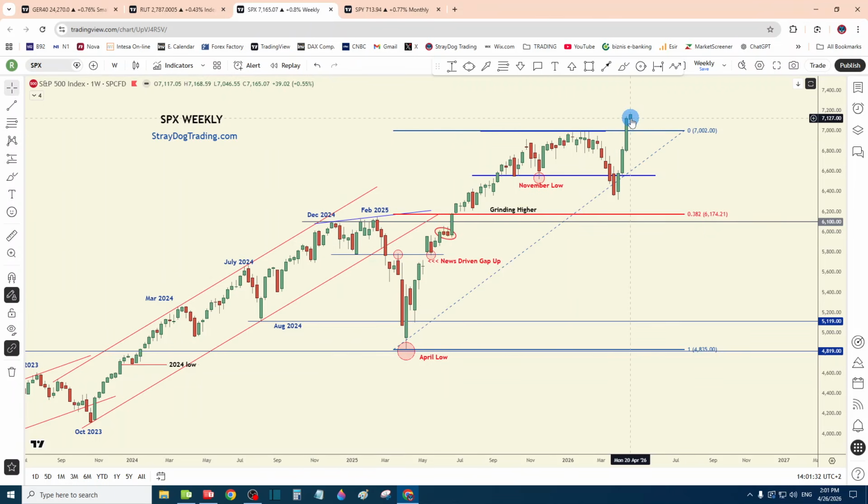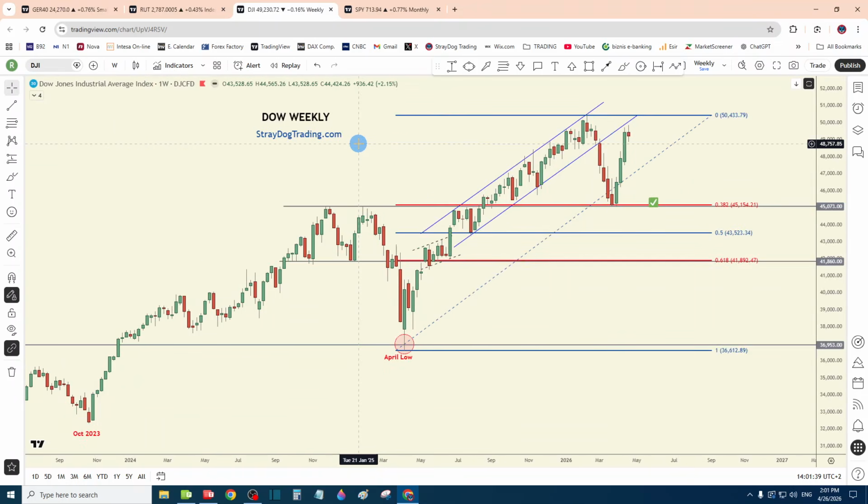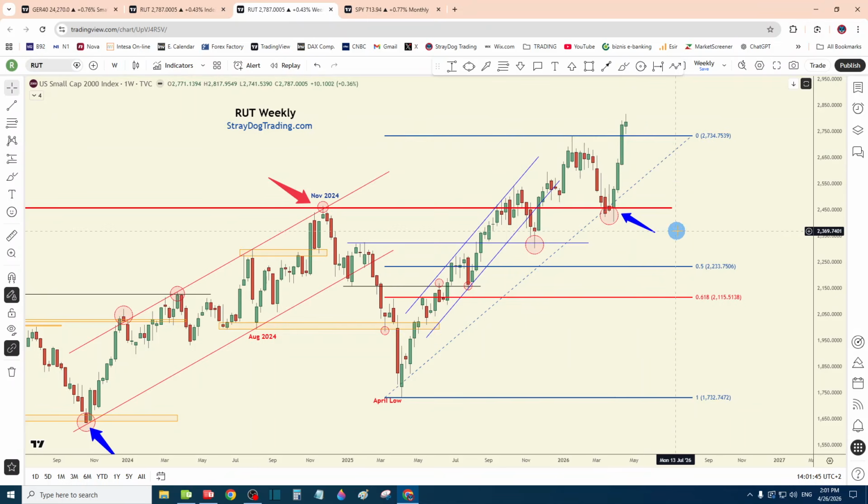Now this is a second week above the previous all-time high on the S&P, same on Nasdaq. This is Dow Jones, and you see what the weekly high was, spike above the previous week high, while this is Russell, also a week completely above the previous all-time high.